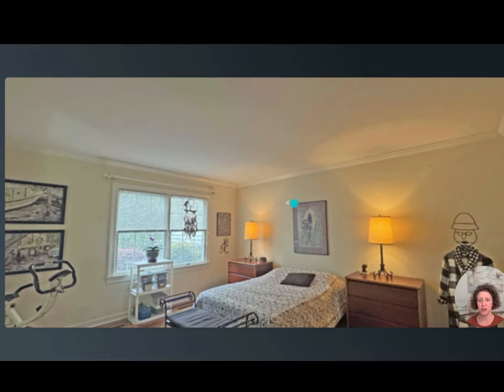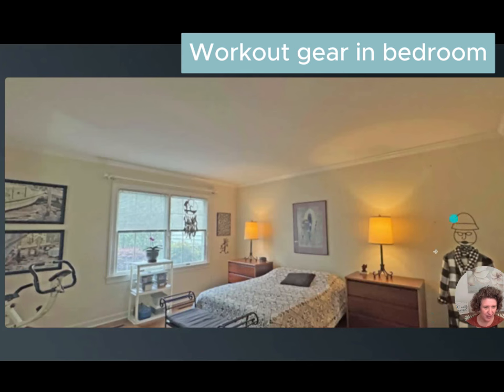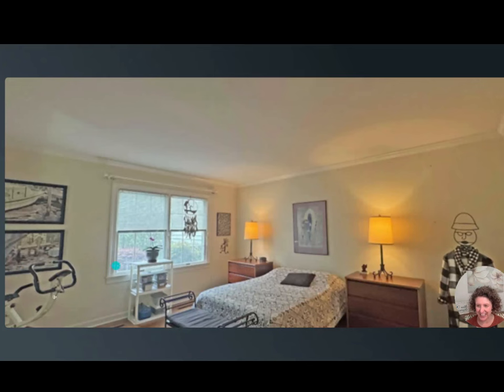This one I wanted to show you, an eyesore, is this. Well, you may be distracted by this one, but I'm distracted by this workout gear, okay? So yes, it's a bedroom. Yes, I know this is how we live in it. We probably have a bicycle or a stationary something or other, or a treadmill or whatever. But when it comes time for photos, this needs to go, okay? That's an eyesore. It doesn't go in the bedroom. Stick it in the garage if you need to, if you really are going to keep it.